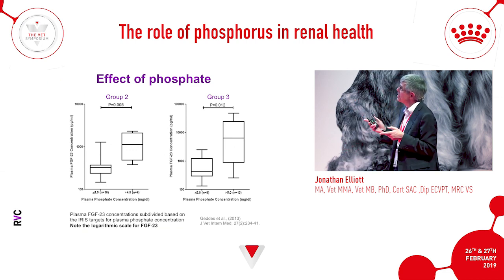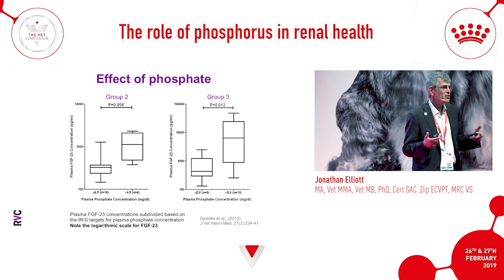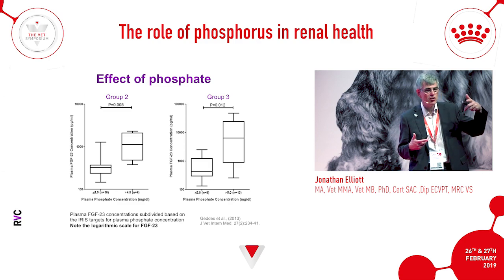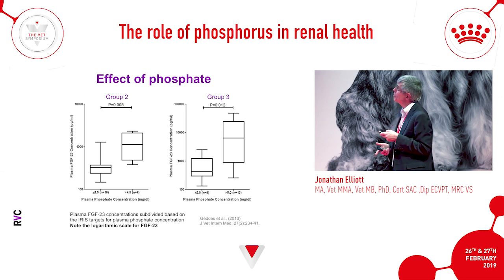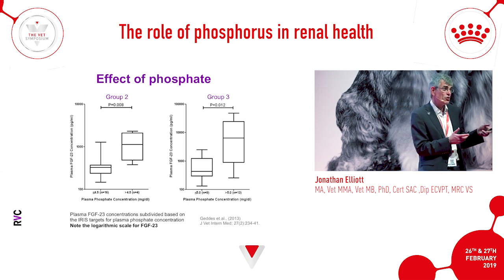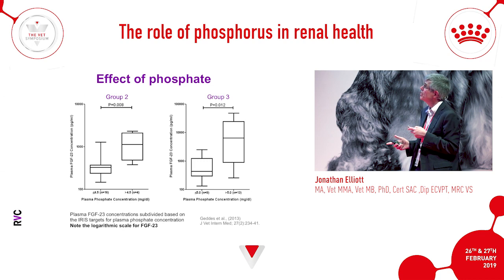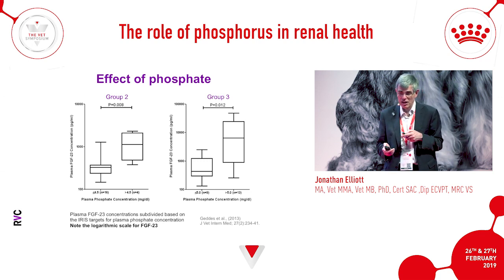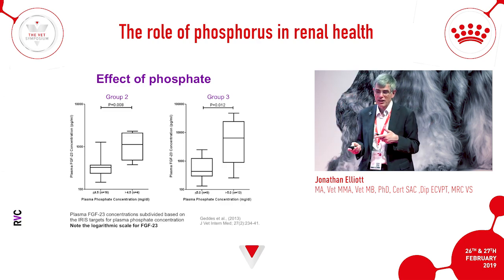If we look at a particular stage, then FGF23 actually is excreted via the kidney, so you would expect that reduction in glomerular filtration rate will lead to an increase in FGF23 to a certain extent. However, if you look at stage 2 and those cats that have plasma phosphate within the target range in stage 2 without any treatment, so these are cats that are able to regulate their phosphate within that target range, they have significantly lower FGF23 compared to those that are outside the target range, and the same is true in stage 3. So phosphate is playing a role in FGF23 secretion.